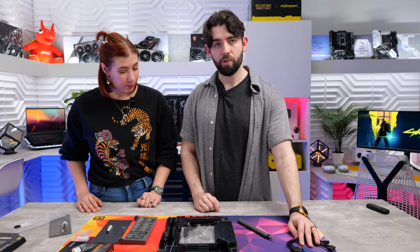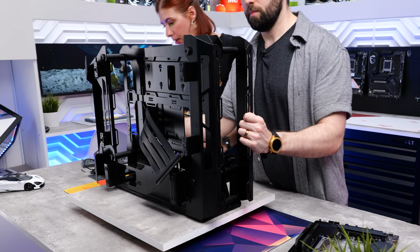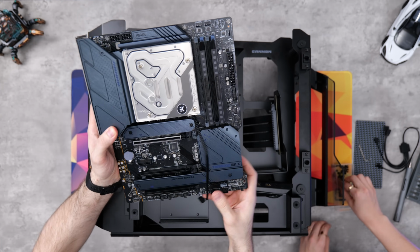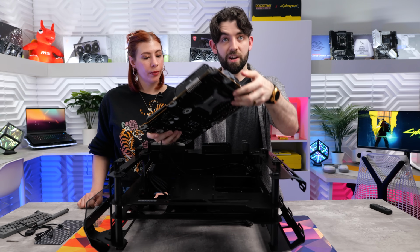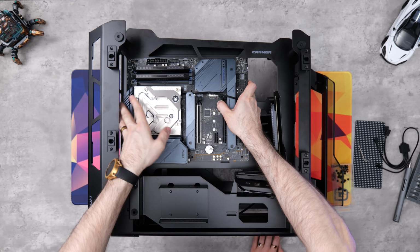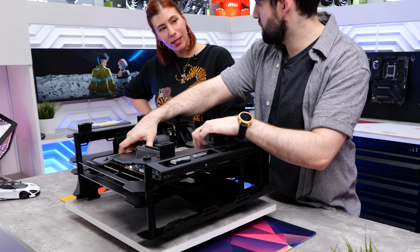Time to install into the case. Yeah, let's do it. So we probably want to lay the case down, just like that. We've already got our standoffs pre-installed. Oh wait, I just remembered this is actually an inverted layout, so it goes this way. This is the second case that we've done that has an inverted motherboard. What was the other one? It was the Lian Li case.